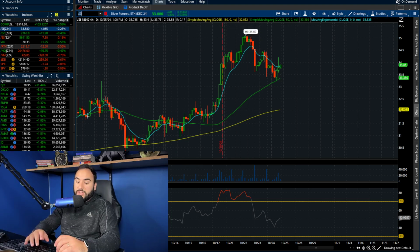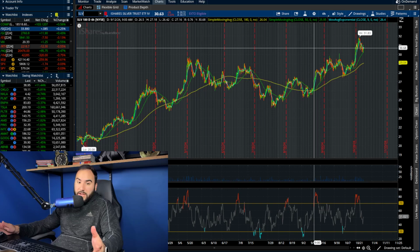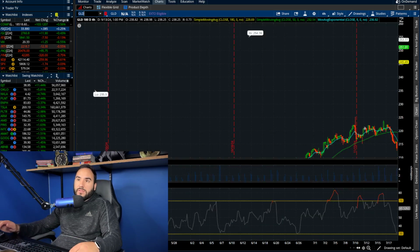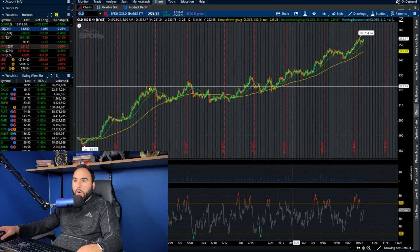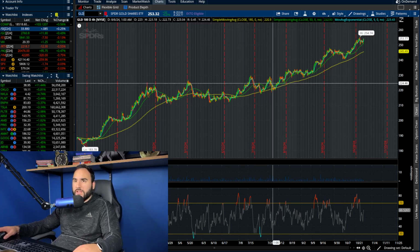And by the way, SLV is an ETF that tracks silver. You can trade silver essentially with SLV. GLD is the version for gold. So if you want to trade gold without buying the physical metal, GLD, you can do that. And again, with silver, SLV.